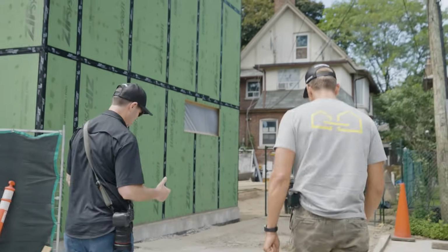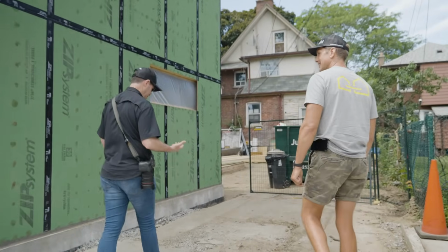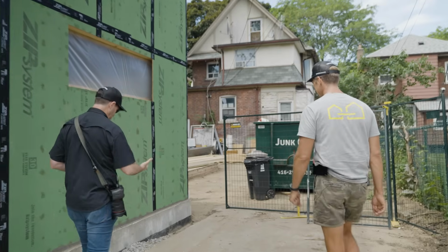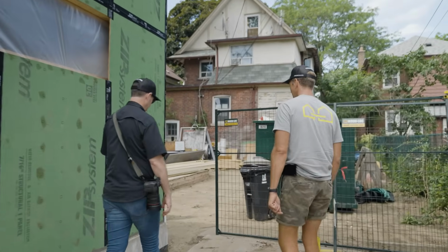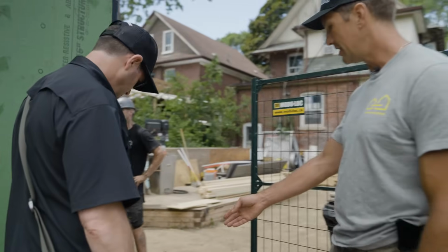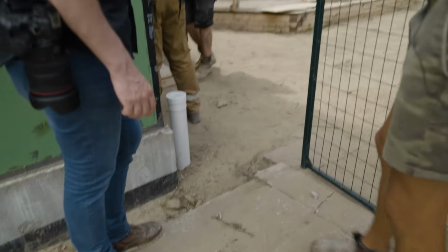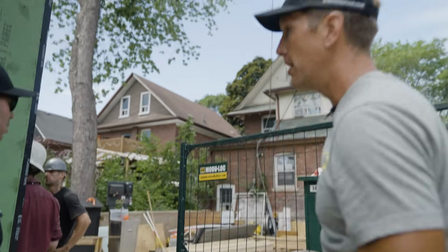So in other words, this still has an umbilical cord, so to speak, to the services, the sewer, the water, the electrical from the main house. Correct, yeah. Got it. And you can see the first sign of it right here. This is our exterior cleanout, which is closest upstream to the laneway house. But this pipe's running underground all the way to in front of the main house.